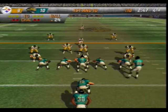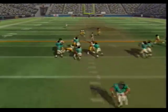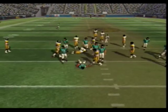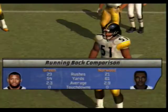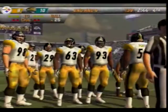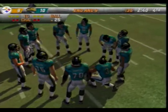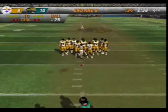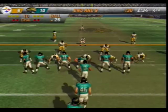Green, the deep back. Kenny comes in motion. Keep the throttle down. They give it to the halfback. Adell is there on the stop at the 25. Green takes it up the middle for a yard or two. Second and 9. Ball on the 25-yard line.